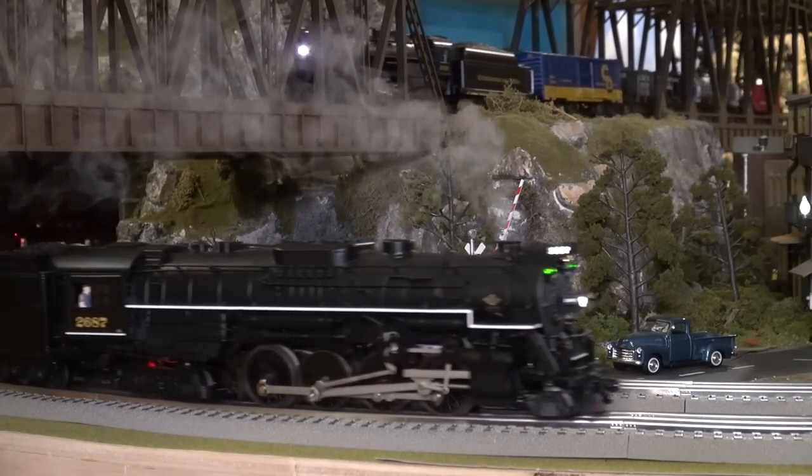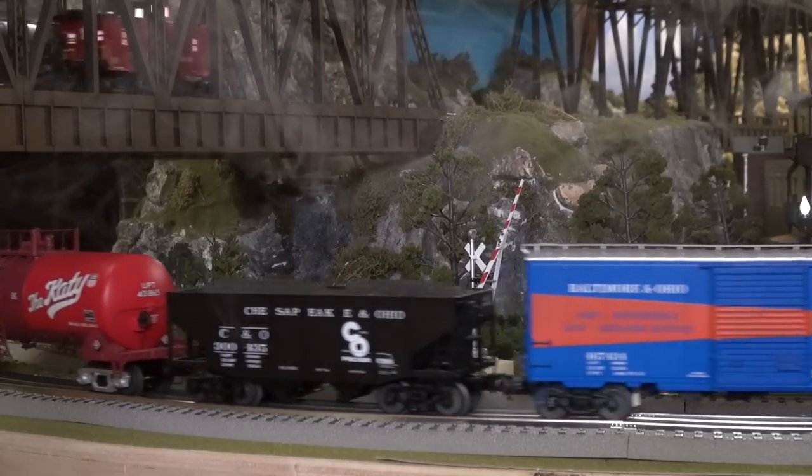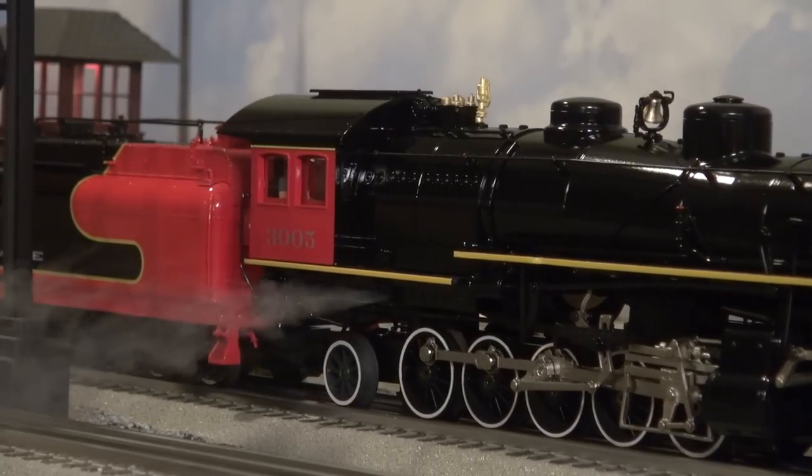Time to dig in. Let's listen to some steam whistles. Those of you watching who may be new to O-gauge trains and have no idea what I'm doing and why there's a third rail, you may notice a couple of features like smoking whistles or swinging bells. Just one more reason to try O-gauge if you can.